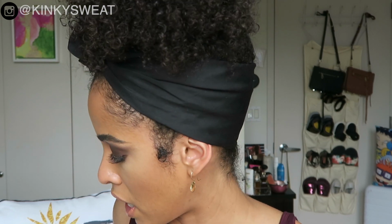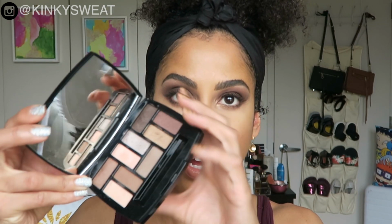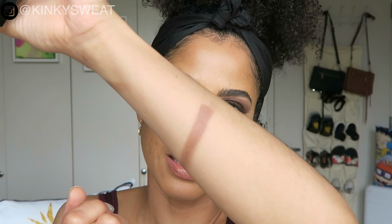One thing to know, this shade in particular, the plummy one, does have glitters in it. So if you're not looking to use that as a blend out shade, I think it still blends out pretty well. You might see specks of that glitter strewn across the lid or crease. I wouldn't get worked up over it. I would just use the brush, blend it out, and it'll spread very nicely.